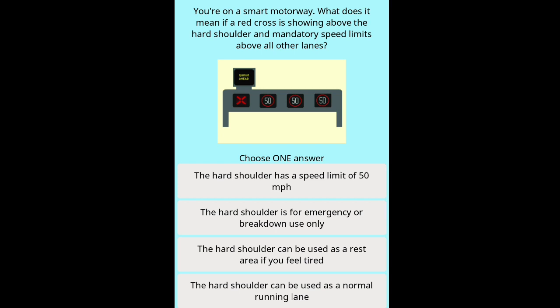You're on a smart motorway. What does it mean if a red cross is showing above the hard shoulder and mandatory speed limits above all other lanes? The hard shoulder has a speed limit of 50 mph. The hard shoulder is for emergency or breakdown use only. The hard shoulder can be used as a rest area if you feel tired. The hard shoulder can be used as a normal running lane.